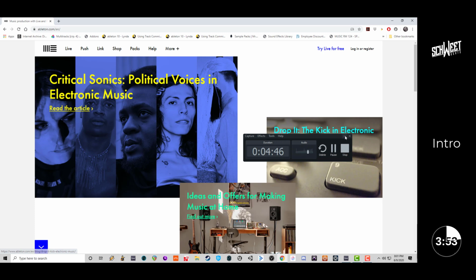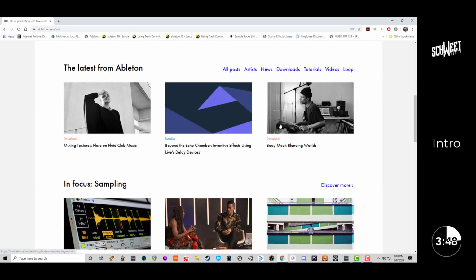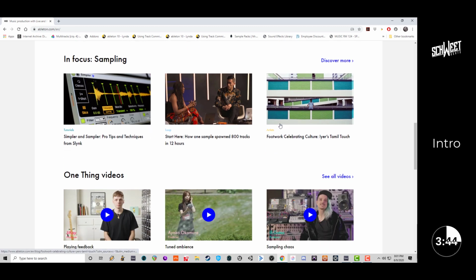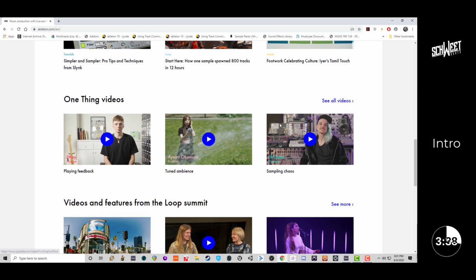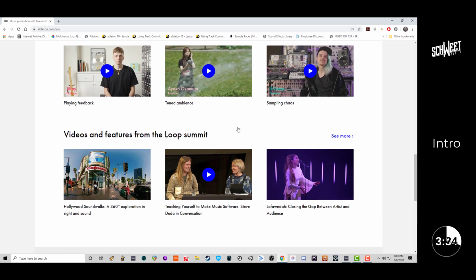I feel like Ableton is a very well-rounded DAW for creative use. This isn't to say that you can't use other DAWs. Reaper is great. Pro Tools is good for recording. But I found it best to use Ableton. Just an easy workflow. It works for me.